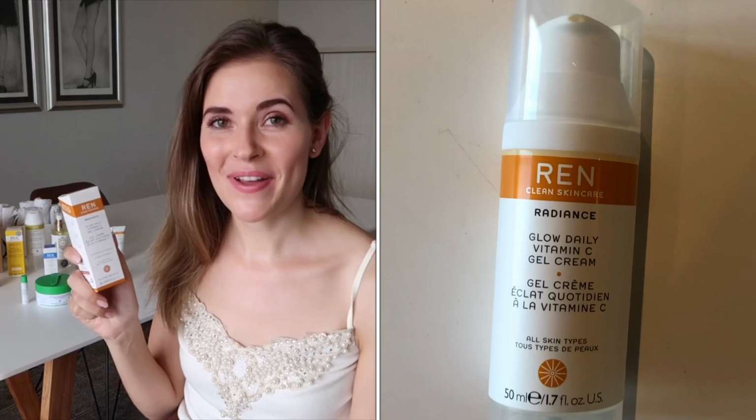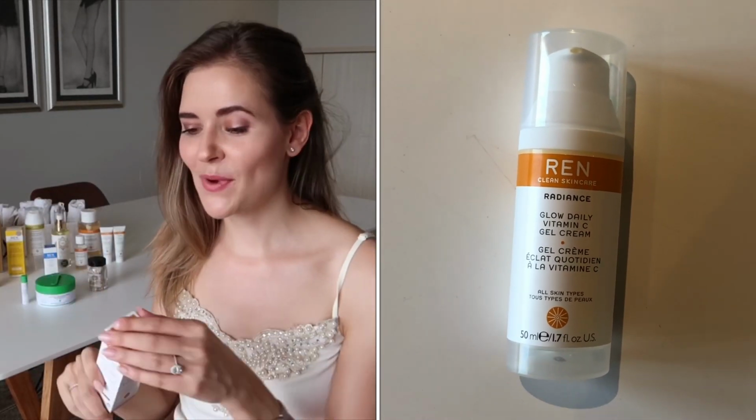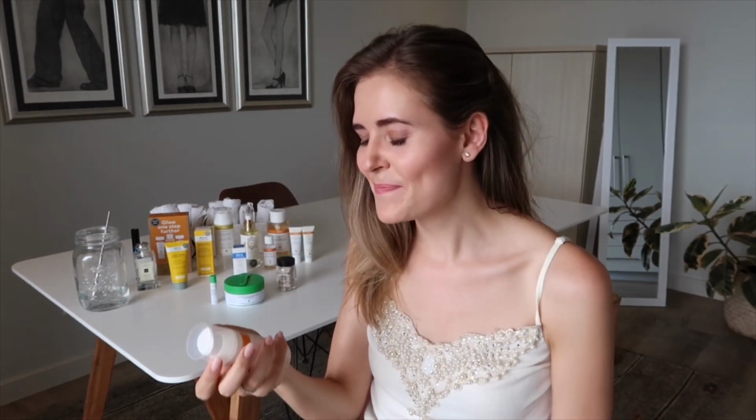I am going to jump right into the Daily Glow Vitamin C Gel Cream. This is also one that I repurchased after I finished my taster. I use this in the evening as well as in the mornings, and I really like that all of the REN skincare products come in this type of pump tube where you can easily see exactly how much product you have left, because I hate being stuck without my skincare. So you can easily monitor how much you've used, and it's also a very clean way, so you don't have to actually put your finger into a cream, but it pumps out clean every time.